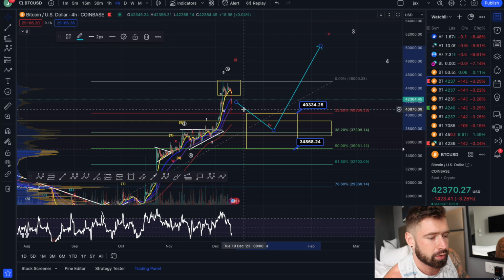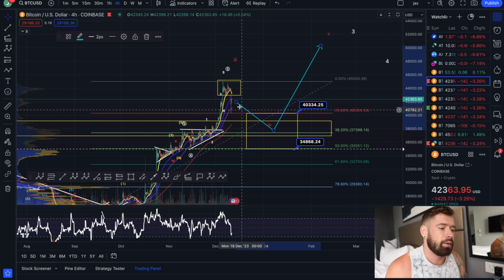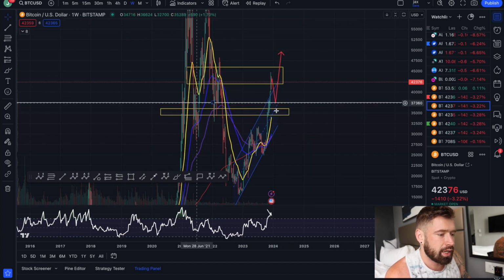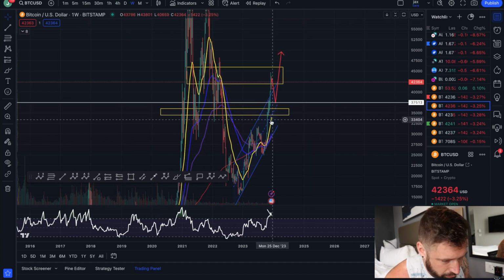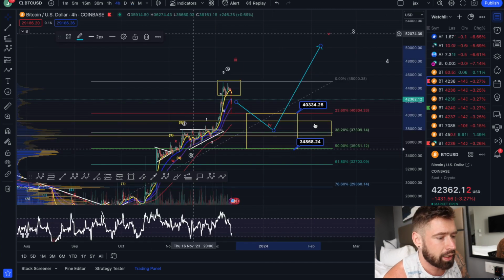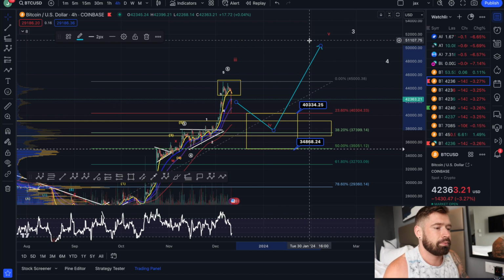Probably slowly trickle down. Of course, anything can happen. You can always dump, but slowly trickle down to about 37K. Retest that strong level of support. Allow the 20 EMA to catch up over to the candles over the next few weeks, and then see continuation back to the upside. All right, gang.